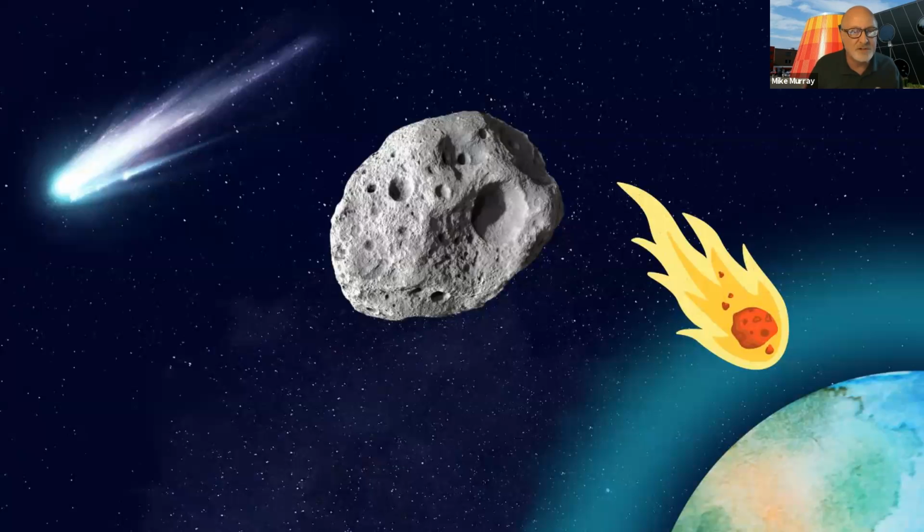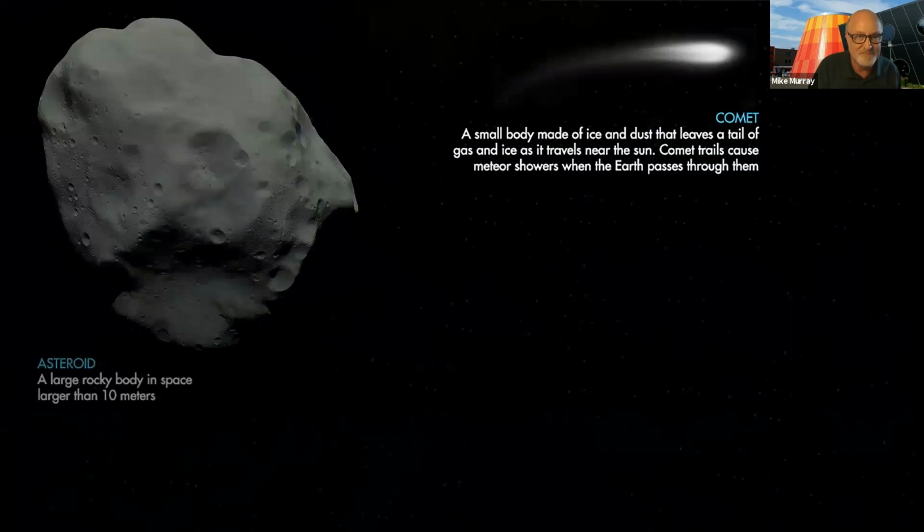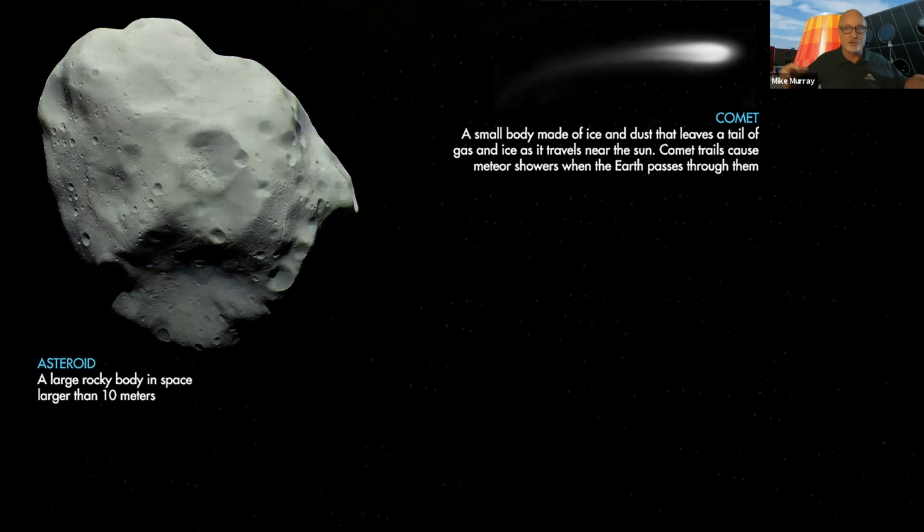Okay, so far we've mentioned comets, asteroids, and meteors. And while they are all related, leftovers from the formation of the planets, let's be clear about how they differ. Comets are balls of ice and dust, maybe only a few miles across, that sublimate into gas and dust as they near the sun. Asteroids are larger bodies, anywhere between 30 feet and 300 miles across. Most orbit in the asteroid belt between Mars and Jupiter, but some are in other orbits that can cross the Earth's orbit.